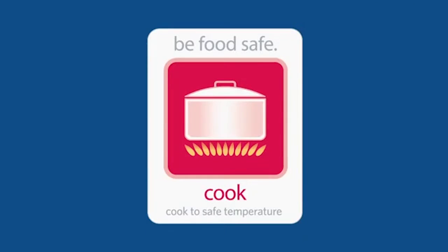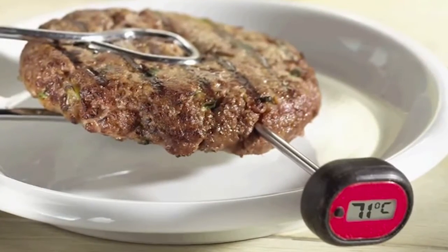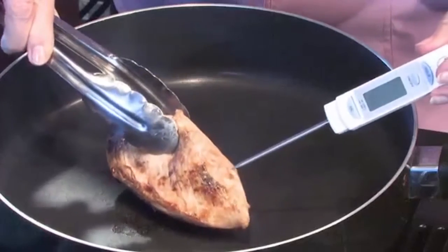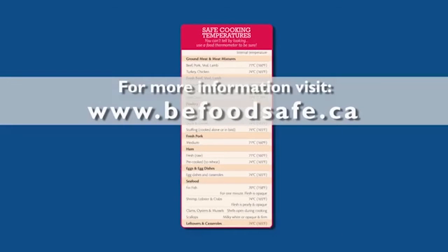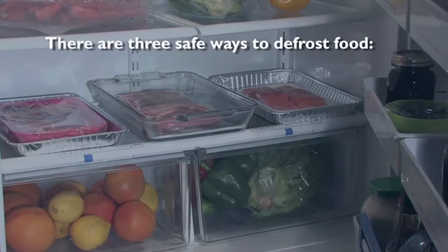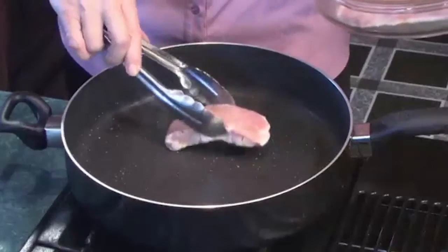Cook to safe temperature. Color is not a reliable indicator of doneness. Use a food thermometer to measure the internal temperature of cooked foods. Make sure that meat, poultry, egg dishes, casseroles, other foods and leftovers are cooked to the internal temperatures shown in the chart. Never defrost food at room temperature. There are 3 safe ways to defrost food: in the refrigerator, in cold water that's changed every 30 minutes, and in the microwave. Food thawed in the microwave should be cooked immediately.